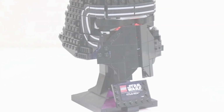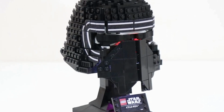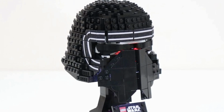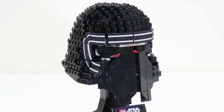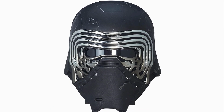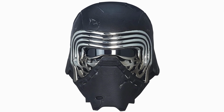Then after that, we have the 75415 Kylo Ren's helmet. This is going to be one of our first real sequel sets for quite some time. That said, I'm not surprised at the choice. He's one of the few characters most people like in spite of the poor movies. So that said, this set could actually do really well despite the controversy surrounding those films.